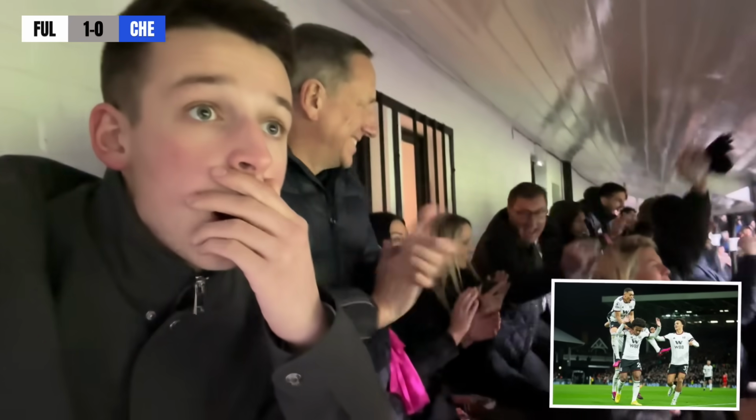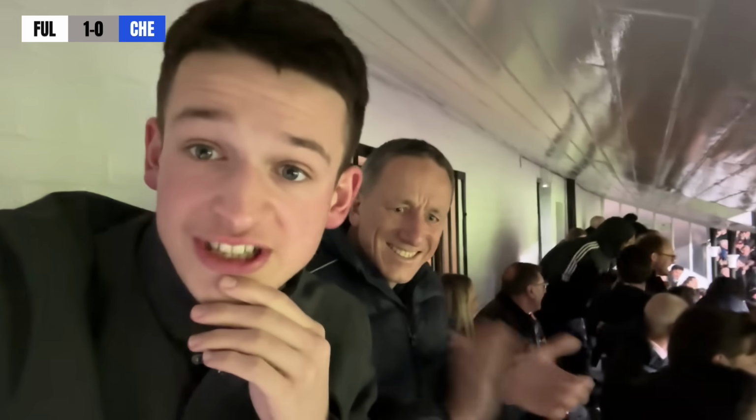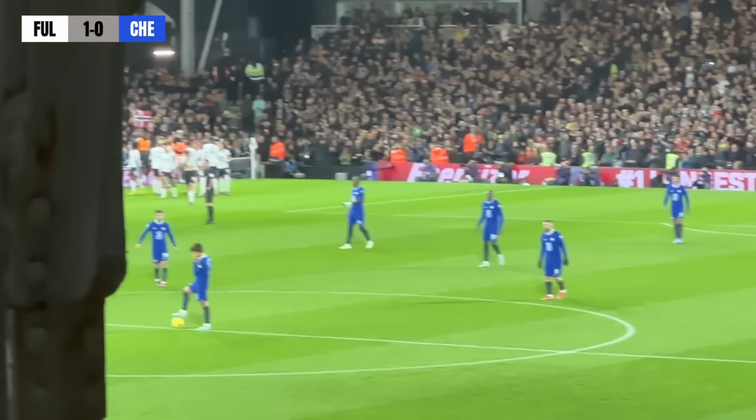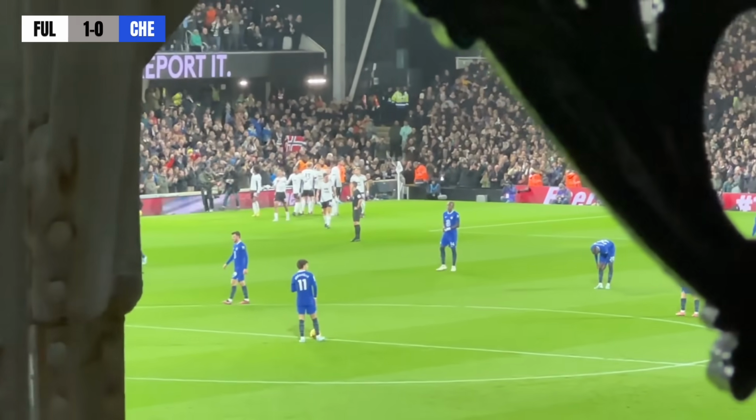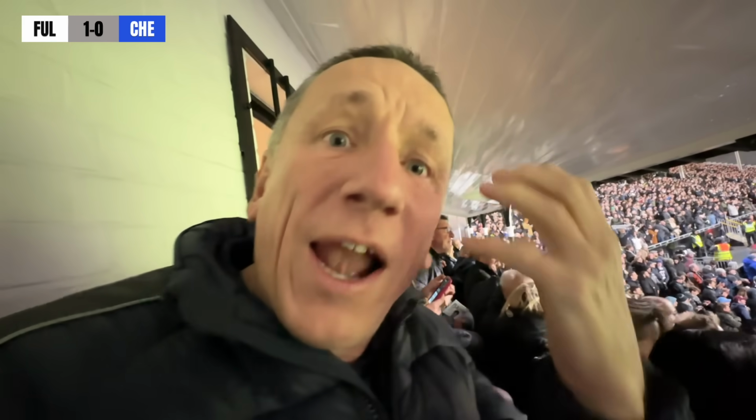It's Willian. Willian, goal. Oh my God! Willian has scored against Chelsea. Chelsea are a goal down. That is the story of the day. Willian had to score today. 5 minutes ago, Chelsea fans were singing Willian. He saw the light. And now he's scored against them. Game on at Craven Cottage.